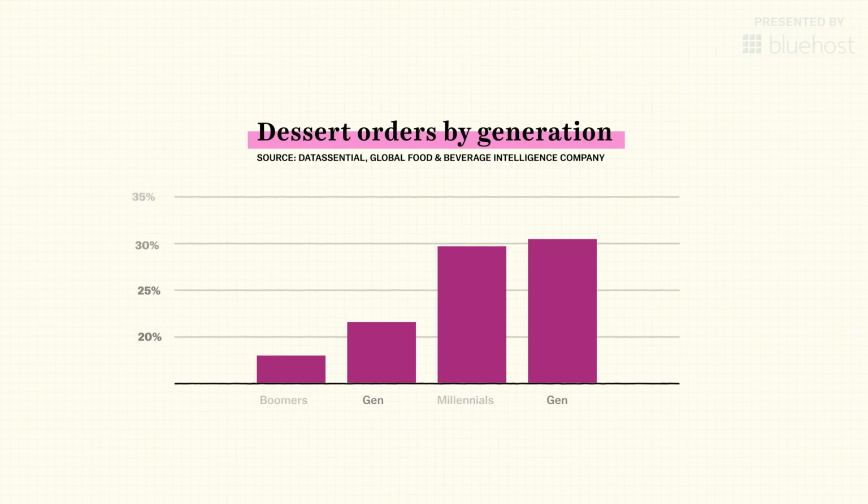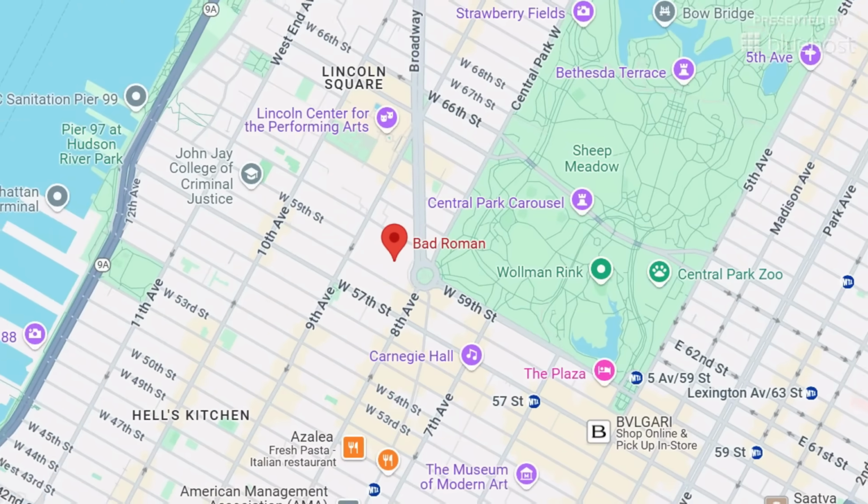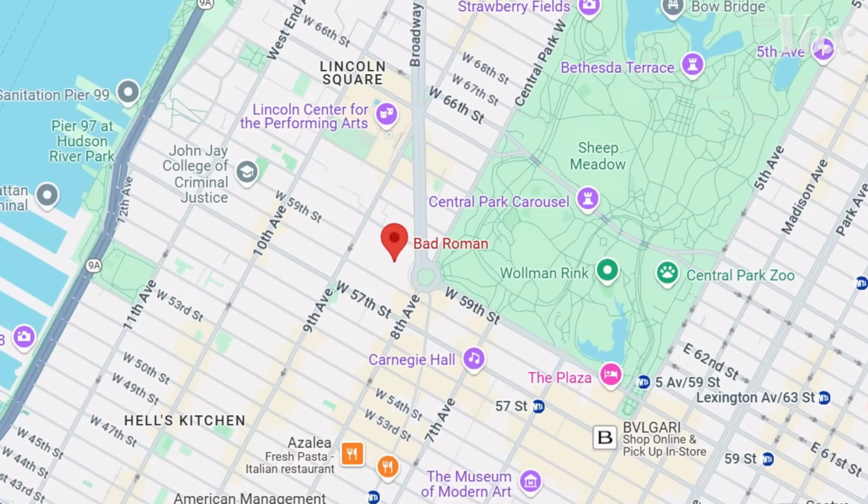Now, from aesthetically pleasing websites, back to aesthetically pleasing foods. Recent data suggests there's a shift in how consumers are viewing desserts. When going out to eat, only 11% of boomers on average order dessert, compared to over 30% of Gen Z or millennial diners. At Bad Roman, an Italian restaurant in Manhattan, that number is much higher. It's close to 40% of our guests are ordering desserts.